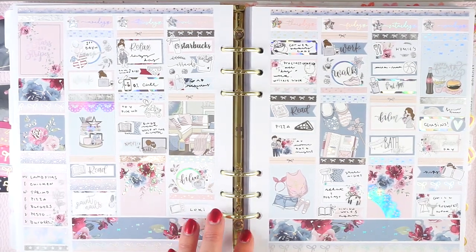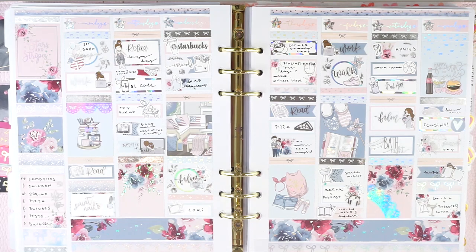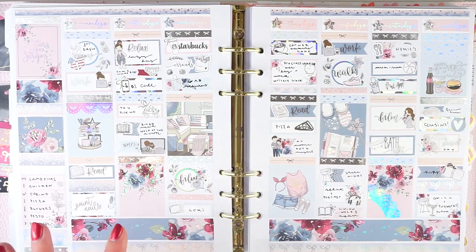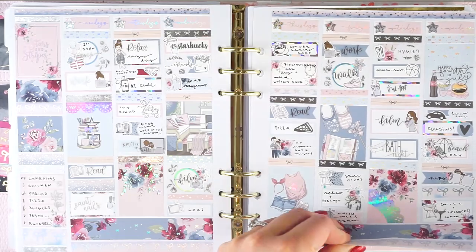which I absolutely love, and I was very, very happy with my choice for a 4th of July kit this year. I like that it's a little bit more light colors and not so in your face, but still gets the Americana vibes, which is perfectly encompassed by the name of the kit.